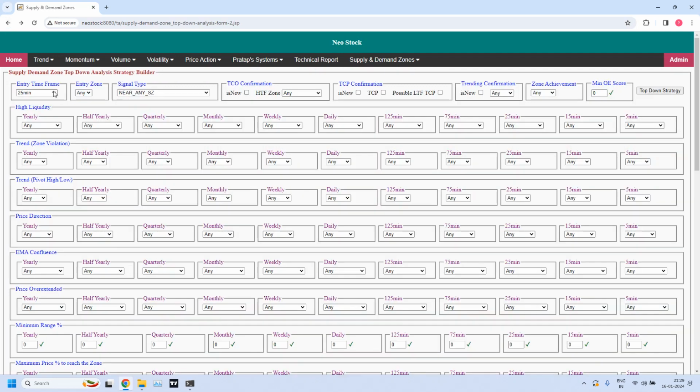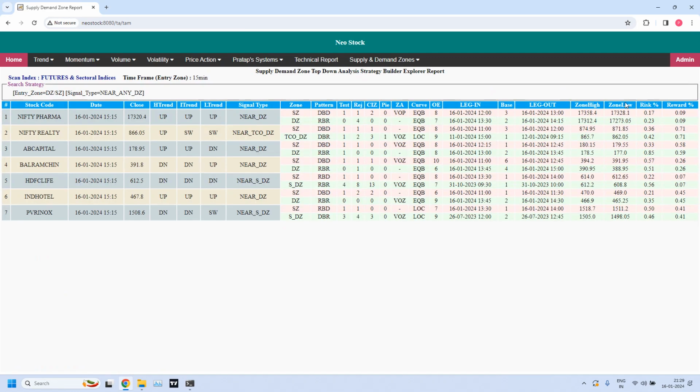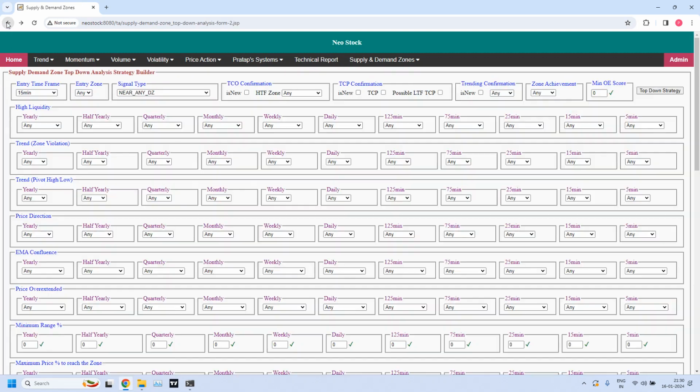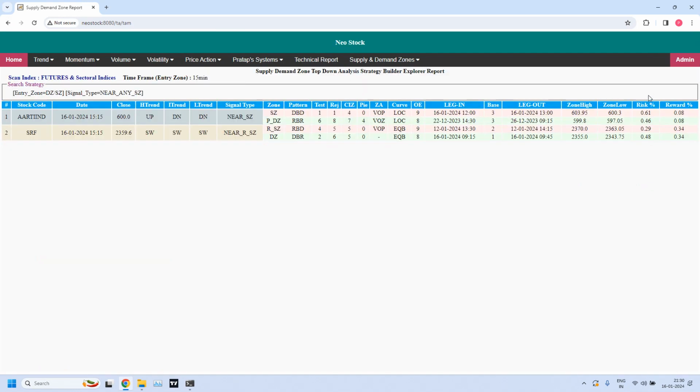Let's go back. Let us change the time frame to 15 minutes. Let us find the stocks near 15 minutes demand zone. So these 7 stocks are near 15 minutes demand zone. So let's go back. For 15 minutes time frame, let us find the stocks near 15 minutes supply zone. So these 2 stocks are filtered.